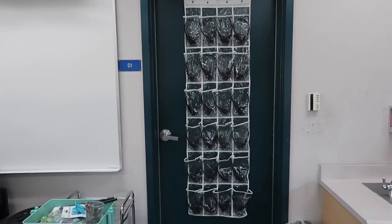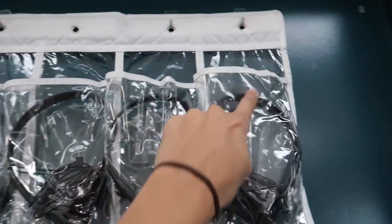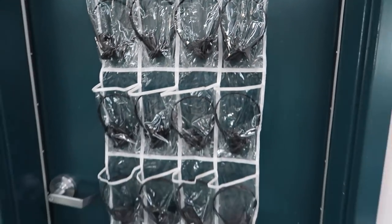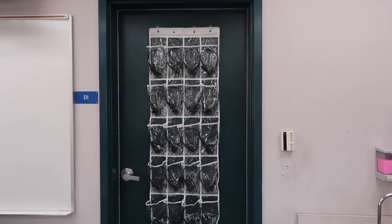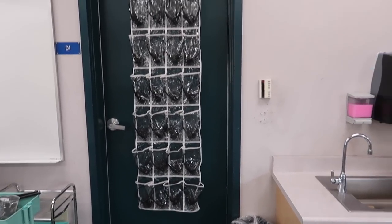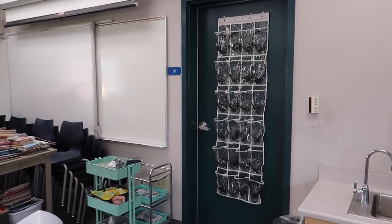All right, so far the command hooks work. So what I'm gonna do is get those little circle dot stickers and put them right here so the kids know which one's theirs. This is only 24 pouches and I should have 26 kids, so I will just find a place to store the other two. But I think this is gonna work a lot better than last year. So yay, one more thing off the list.